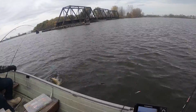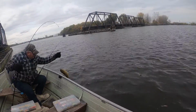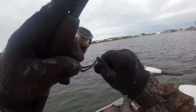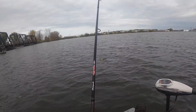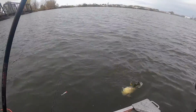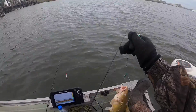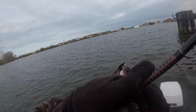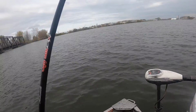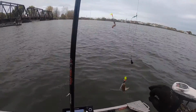Yeah, that's a better one. Might be a four and a half, five pounder there. Oh, there he is. Another one. Oh, he swallowed it. Oh, I think I got him. That might be a white bass or a rock bass, or a little cat, I guess. Ain't very big. I definitely got it. Little kitty.